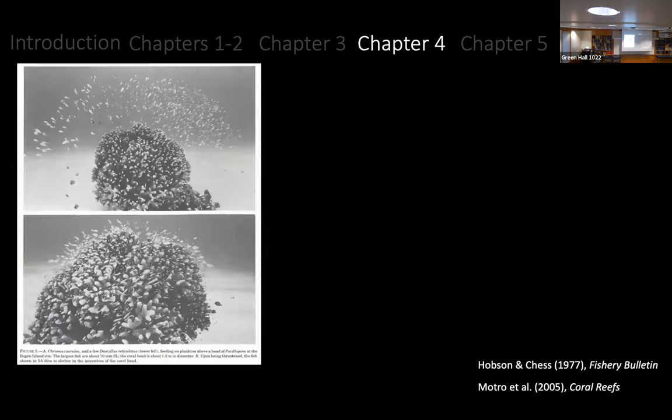Just to give you an example, we know that on reefs, herbivorous fishes can be found throughout the day up in the water column feeding. And then the moment they get startled, they instantly retreat back to the coral structure. So it might be important to know the distance between you and shelter, because depending on that distance and how fast you can get back, it might determine life and death for you.